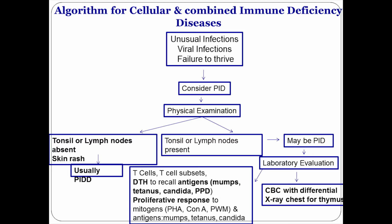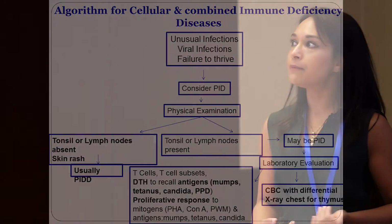Here's a quick algorithm. So these patients may present, once again, with failure to thrive, viral infections, or unusual infections. Red flag for PID. On exam, once again, if you don't see tonsils or lymph nodes and you see dermatitis, think PID. If you do, then check your CBC with diff, and then if you're thinking T cell defects and they're babies, do a chest x-ray, look for a thymus.